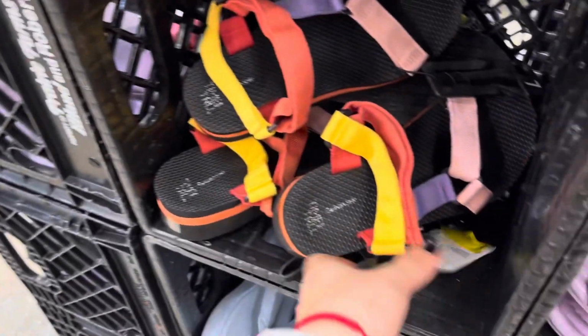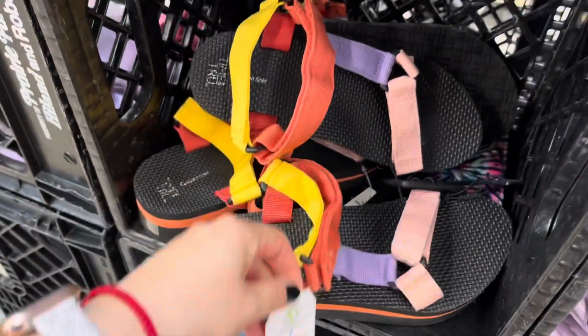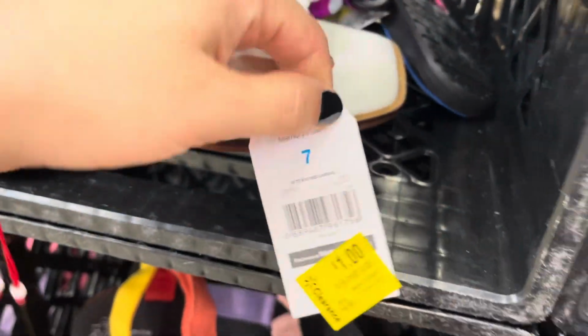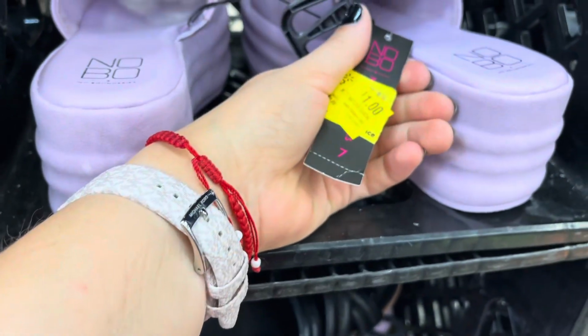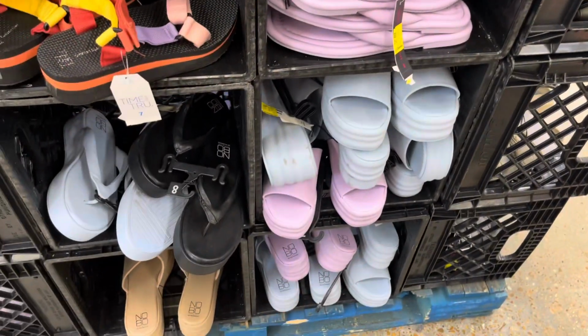There's more stuff over here. Let's go see over here. Oh, look. We have these colorful ones, $1. These look like scrunchies, also $1. So yeah, I think everything went to $1. Yeah, everything went to $1. They got some blue ones, some purple ones, black ones, nude color.